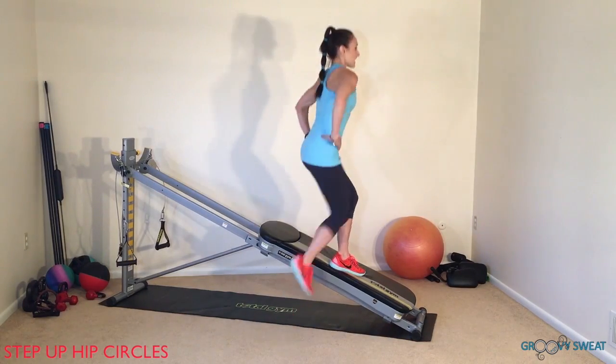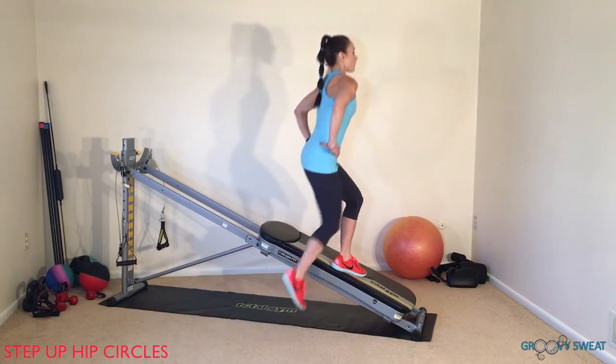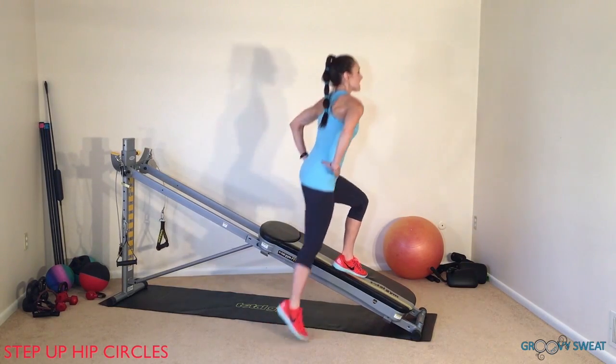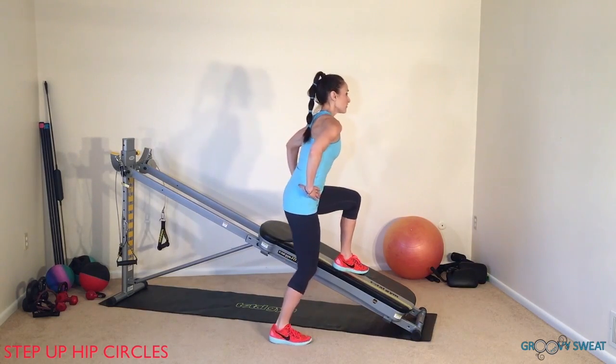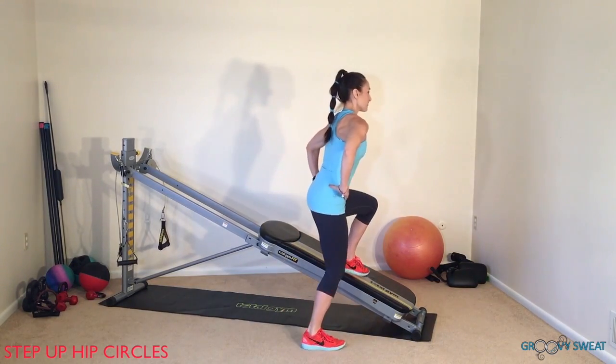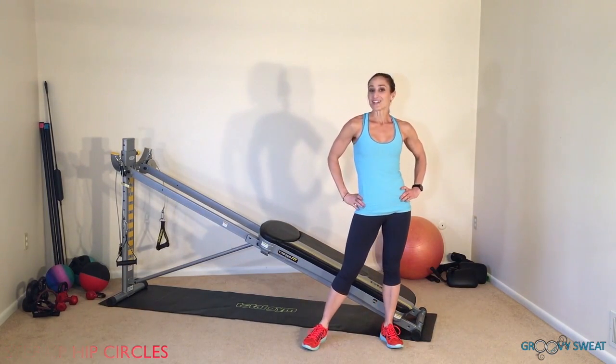You want to make sure that you're gazing ahead, finding a focal point to keep your balance. Try to get a full range of motion through the hips as you circle from the front to the back. You can also reverse the motion if you're feeling very eager. It's very challenging, so make sure you do this exercise on both sides.